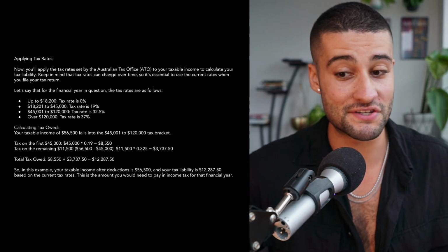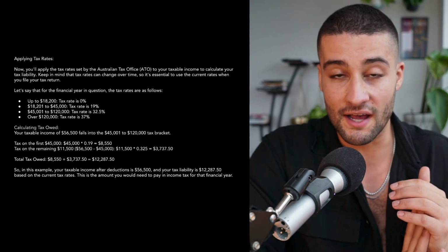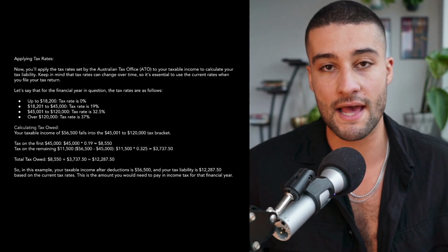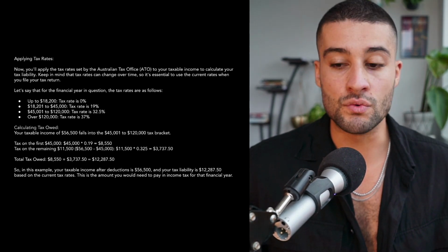There are some countries and some cities and some states that are very tax friendly. And there are some others that aren't. Some European countries are very non-tax friendly. But as a result, you get a different quality of life and access to things like healthcare. So keep in mind that you need to put aside this money.